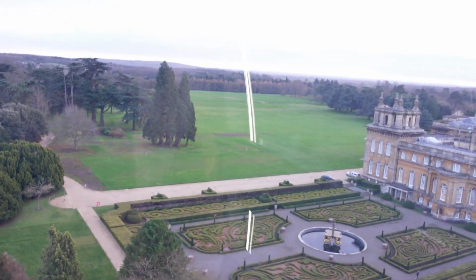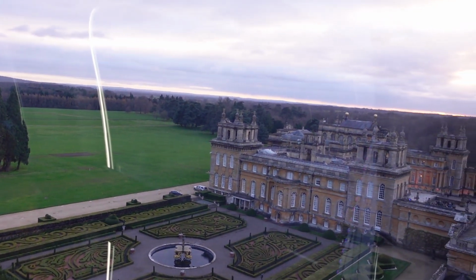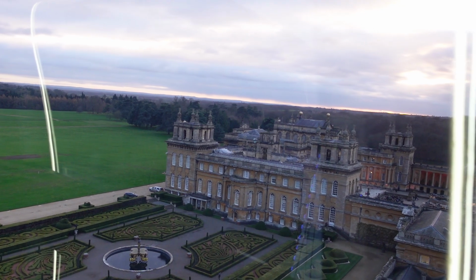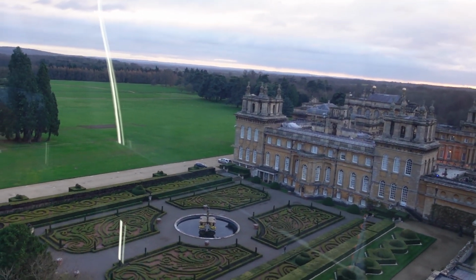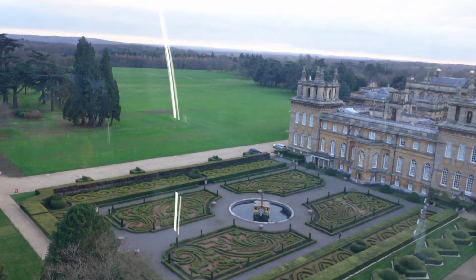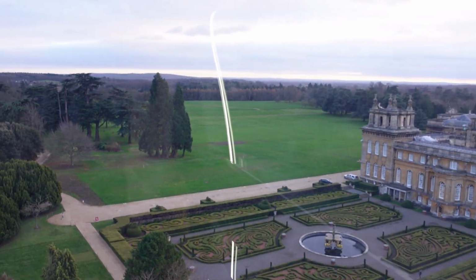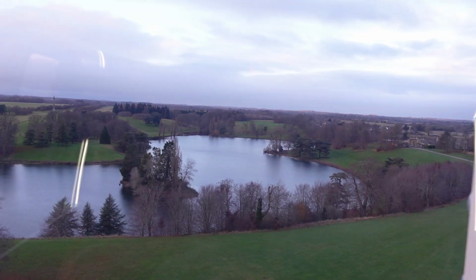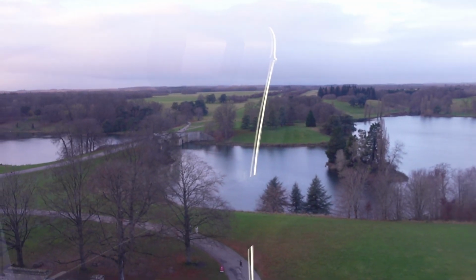So we are now up in the wheel, and look, we're just missing out on a lovely sunset because it's a bit cloudy. Oh, that's part of the palace. And what a lovely garden. Oh wow. Got two lakes and the bridge in the middle.